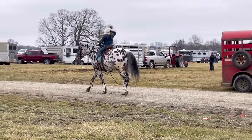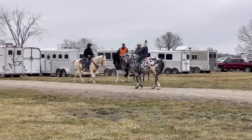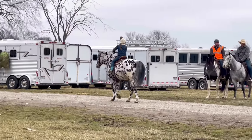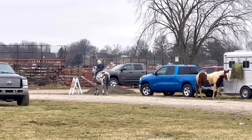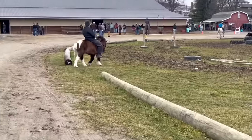There's some cute ones. Pretty tall. Oh my gosh. I like that one. Oh, I really like him. He's gorgeous. Or she, I didn't look. Okay, I love that Appy pony. I don't even know if it's quite a pony. Either a very, very large pony or a small horse. But stocky and gorgeous, loud color, just beautiful. So cute.